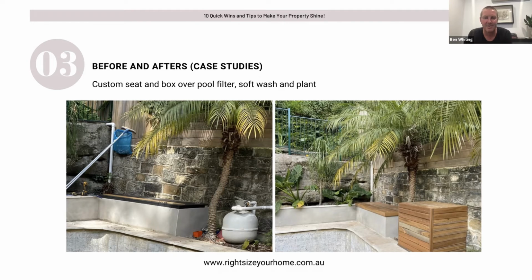And then he liked it so much that he asked us to see what we could do with that pool equipment. Obviously, it wasn't in the best position, looking directly from the living room straight onto that. And we said, what can we do with it? And it's got a lift-off lid that they can still service the pool equipment. All pretty small and simple, but it just shows what a difference. That was just a day in the backyard.